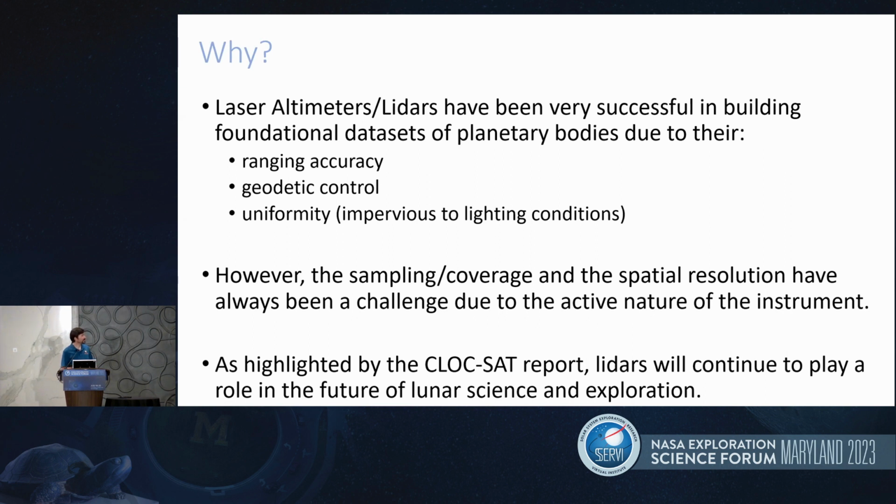However, a challenge of lidars has been that they are active instruments and so are sometimes limited by instrument power. And can I get a screen back?